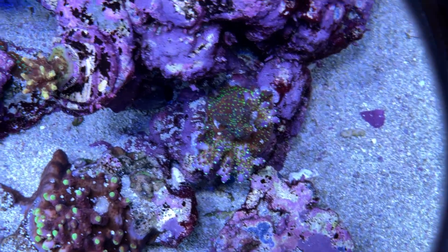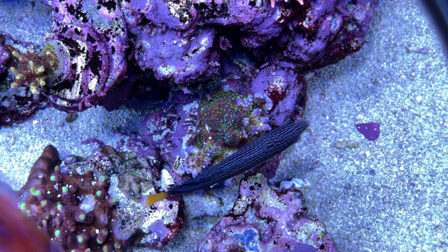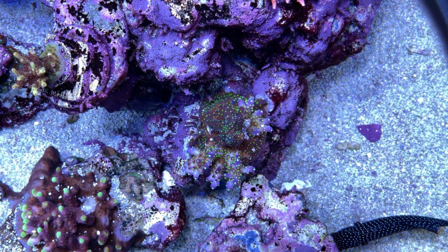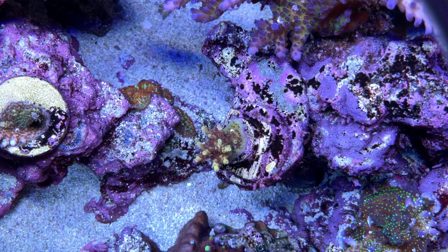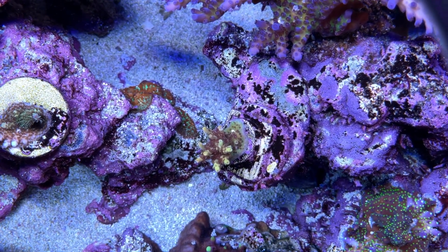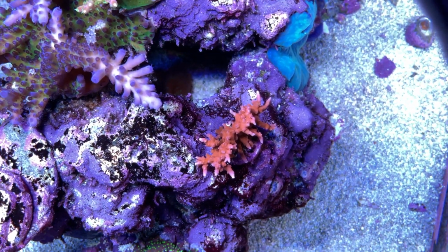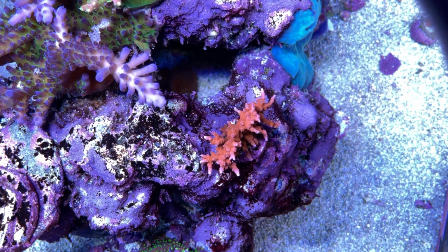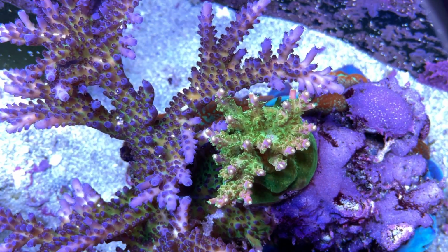All right, SPS tour, things are going really well. I'm not going to do a play of everything here, but just show you some of the colors. The pink lemonade is looking really nice. I'm impressed with how fast it's growing. TNT Acropora, I think I'm giving it too much light. It was growing a lot faster when it was on the sand bed, so I might want to move it.